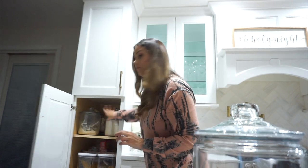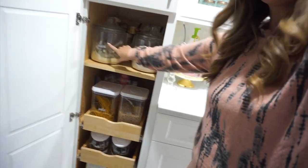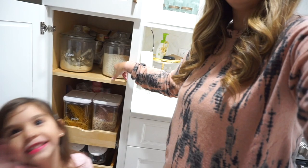Then the next thing that I picked up were actually these containers. You guys know I love to use these in my pantry. I'm not sure if you could see it here, but right, let me bring the camera closer. But right here in my pantry, when I did this whole organization of this small space, I used these jars for grains and rice in there. So that worked out really great in storing things.